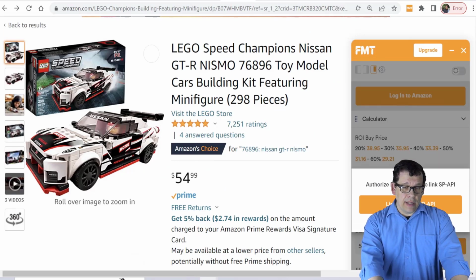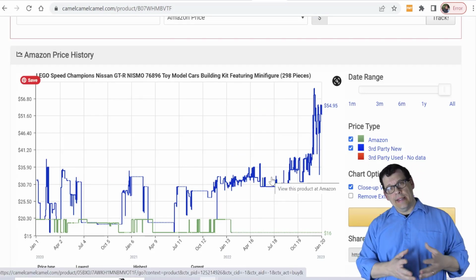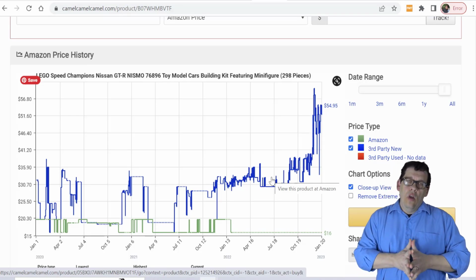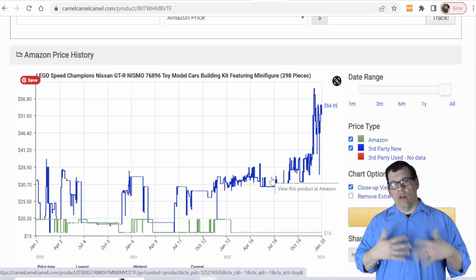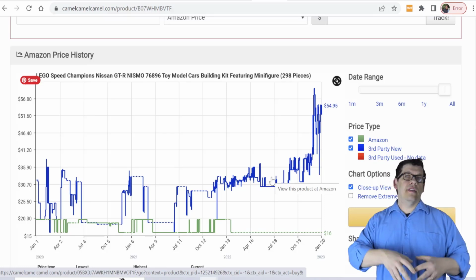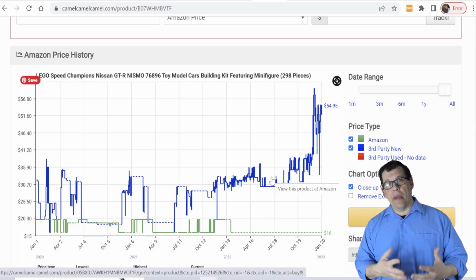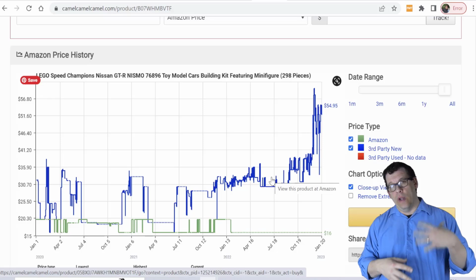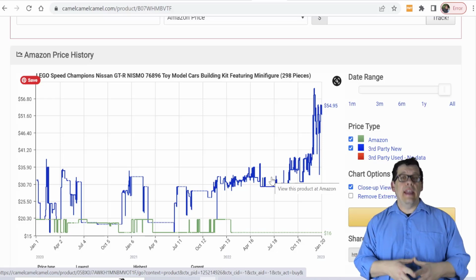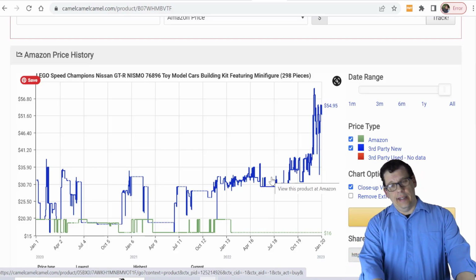Then you had the Speed Champions GTR. Again, current buy box price is $54 and change. When you go to Camel 3X, now there was a little bit of stagnation, and here's the deal. I've said this many times in the past, so this shouldn't be a surprise. If you're wanting to consider going into Speed Champions, and there are 4 or 5 sets out there, I wouldn't just go after one. I would consider playing the field. I think this is a very safe bet, and you're not at risk of missing out on the performance of that one Speed Champion that's doing very well if you do play the field, right? So just consider that if you are considering getting into Speed Champions.